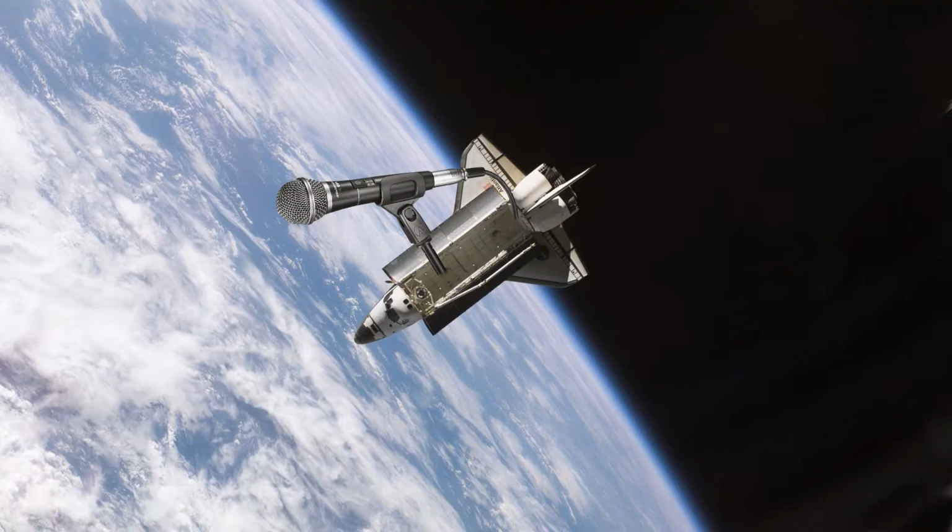So now the script's done and it's time for the record. We use state-of-the-art equipment. I mean, the mics that we use, they use on the space shuttle. Why they have mics on the space shuttle, I have no idea. But trust me, we have space shuttle mics.